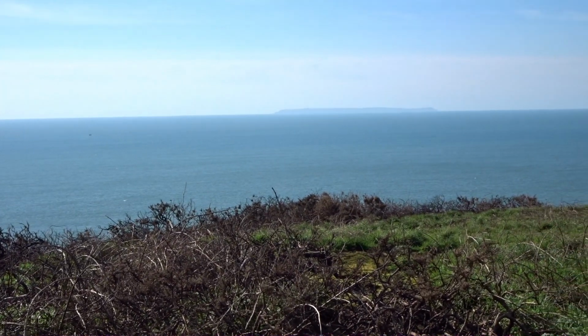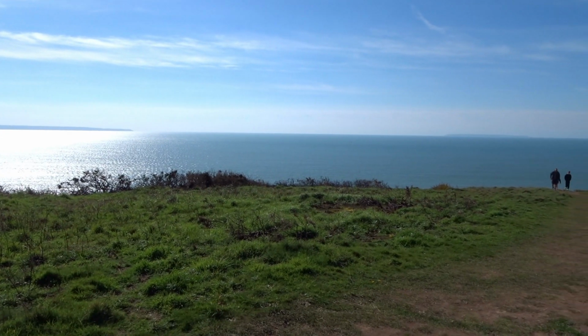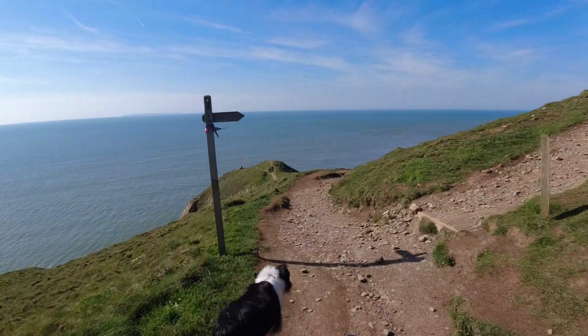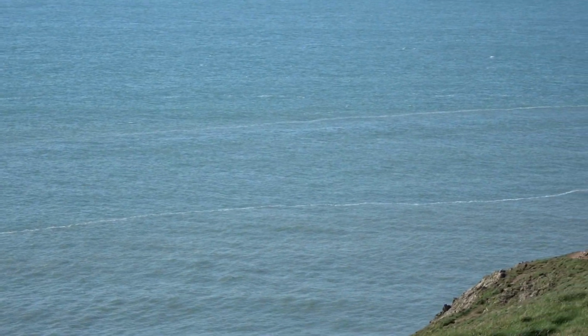Alright, we're just getting up to Baggy Point, where you can see the Isle of Lundy out in the sea there. Absolutely beautiful out here. Wow, guys. Stunning. Dropping down, we've got some of those weird lines that I'm always curious about. They're like wave lines where currents meet or something, but I always wonder what they are, and I've still yet to figure it out.